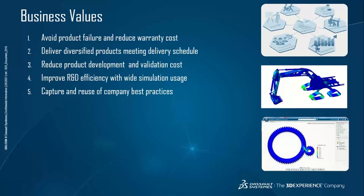And since we are doing everything virtually, I can keep on in a much shorter amount of time. I can do a design of experiment study. I can build different types of models, try to analyze them, and pick the best design out of it, which in turn improves my R&D efficiency.